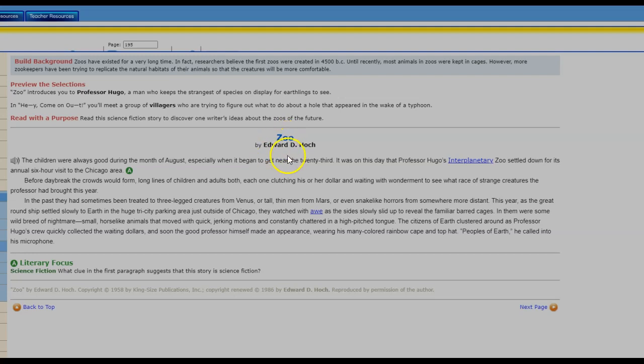Zoo by Edward D. Hoch. The children were always good during the month of August, especially when it began to get near the 23rd. It was on this day that Professor Hugo's Interplanetary Zoo settled down for its annual 6-hour visit to the Chicago area. Before daybreak, the crowds would form, long lines of children and adults both, each one clutching his or her dollar and waiting with wonderment to see what race of strange creatures the professor had brought this year.